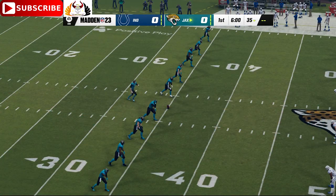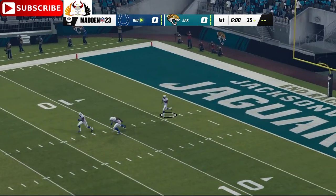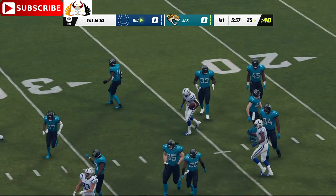Here now to get us started is Logan Cook, and off we go from Jacksonville. This will be fielded inside the 5. And the tackle is going to be made right there at the 25-yard line.